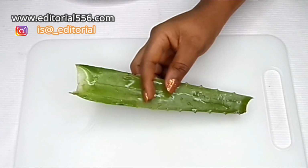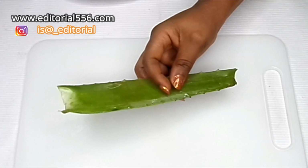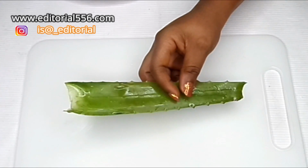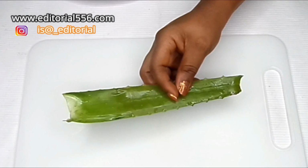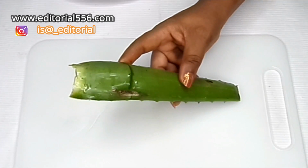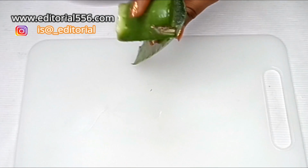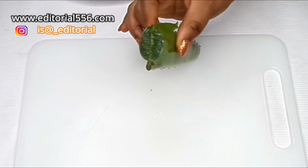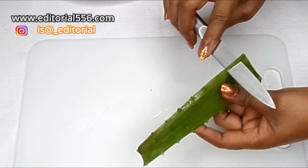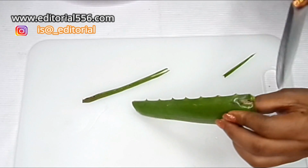And then we're going to be making use of aloe vera. Now aloe vera contains something called proteolytic enzymes, which repair deep skin cells on the scalp. It also acts as a great conditioner and leaves your hair all smooth and shiny. It promotes hair growth, prevents itchy scalp, reduces dandruff, conditions your hair, and it helps so much for the hair follicles. Okay guys, so what I'm going to do is peel the aloe vera.